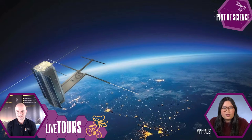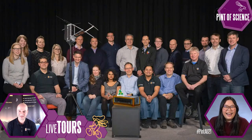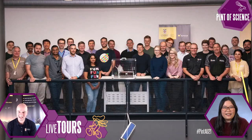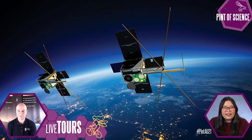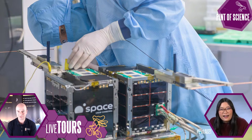Whoa. Yeah, so that's M1 in soft focus. Christopher Pyne, back when he was the Minister for Defence. Bucky again, I believe that's a group. You can see how much the team has grown between that Bucky photograph and the M2 Pathfinder one. And that's M2 again, another rendering of it on orbit. Those are the real spacecraft.